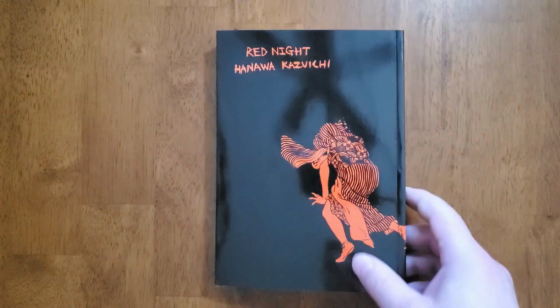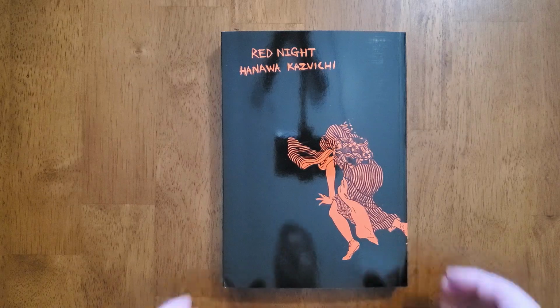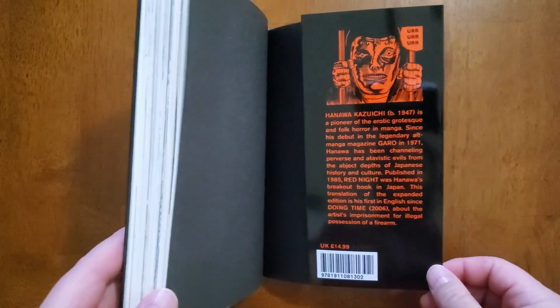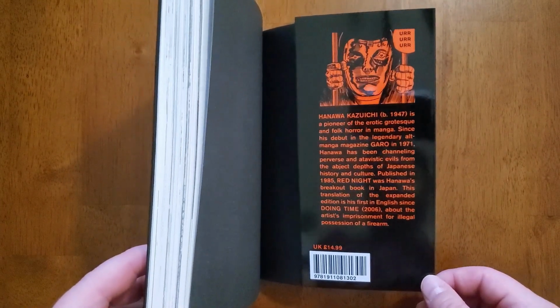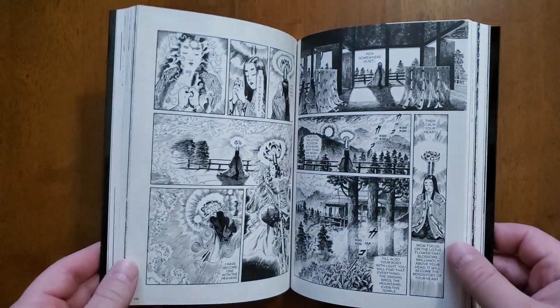And then the next one is one I don't know too much about. I haven't really heard anything about this creator. This was Red Knight, and this was the new release. And so it's got a little description here. It is by Hanawa Kazuichi, who is a pioneer of erotic, grotesque, and folk horror in manga. And then this collection was published in 1985 in Japan.